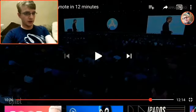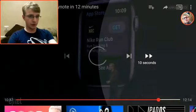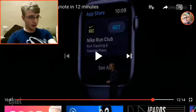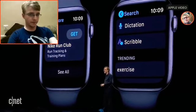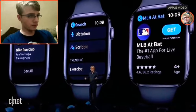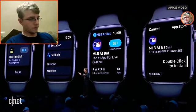Okay, this is sort of something like a more compressed version of the App Store. It's gonna be more controlled on the Apple Watch. Search the App Store using dictation, Scribble, or just asking Siri. And you can view product pages to see information like the app description, reviews, screenshots. And finally, you can purchase and install an app directly on your watch.